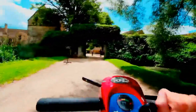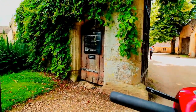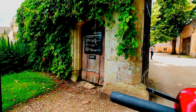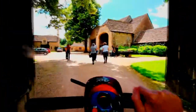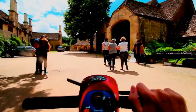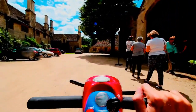Manor is open from 2 p.m. Guided tour only. No dogs except guide dogs. And it's manor and garden, an adult £9, garden £5.60. Obviously National Trust is free. Open from March to October. So it's a good job I got my card. We've got a tour of the house at 3 o'clock.